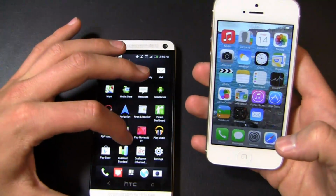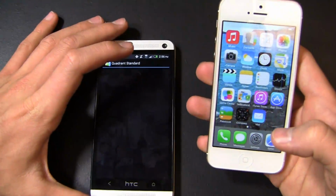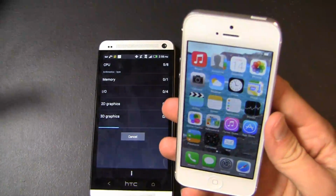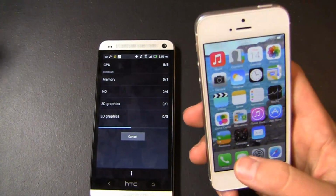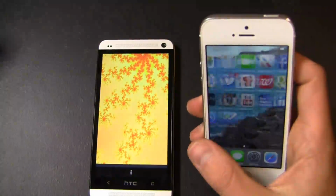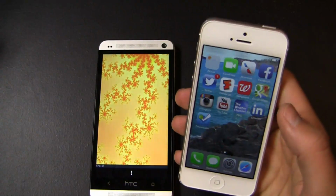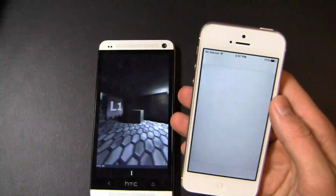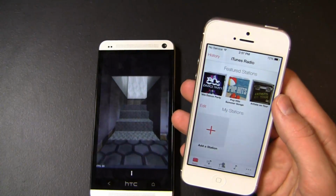Last but not least, I want to show you this. It's Quadrant Standard over here on the HTC One, and while this is running, I'll talk a little bit more about the iPhone 5. Obviously very pocketable for a lot of people, which is really a nice functionality on this device. And then I can scroll over here and see FaceTime still intact over on the iPhone 5, so stuff you know and love. One new additional feature to iOS 7 is iTunes Radio, which you can see right here.